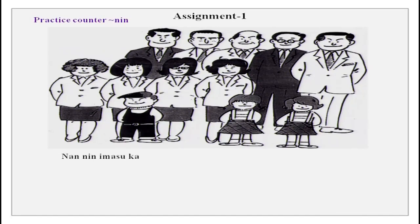Nannin imasu ka? So we have to count people, we have to tell how many people are there in the picture. So the first question is nannin imasu ka? Nin is the counter for people. So let us see how many are there. You can count, I am sure. And junininimasu. So there are 12 people in the picture.